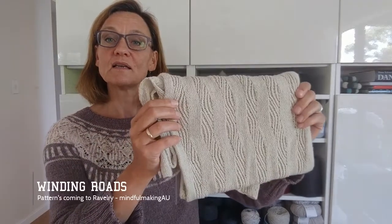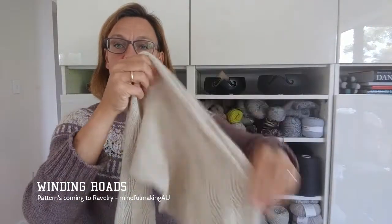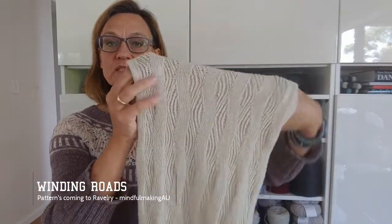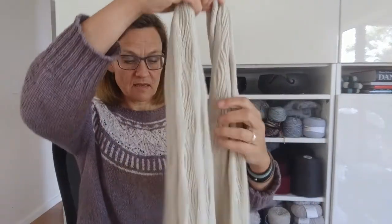Currently, a test knit is running for the next pattern release, which will be the winding rose scarf. So it's a texture like this that runs through the scarf, and it's created by using twisted stitches, both knit stitches and purl stitches, and then left and right increases and decreases. I've used again my favorite yarn, which is the Coast yarn, the 50/50 cotton wool, and then you get this sort of small, nice scarf.